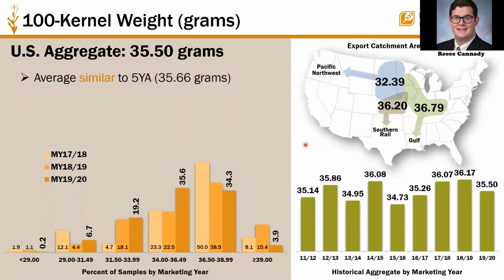So we look at our 100 kernel weight. We see the biggest struggles in the Pacific Northwest area, with our other ones coming in above average. So 36.8 would be above any average year in the past, and 36.2 also would be above any average year in the past, with a lot of our issues, again, concentrated in the Pacific Northwest, where in that catchment area, they really had a lot of weather struggles and were unable to produce a crop with a high test weight.